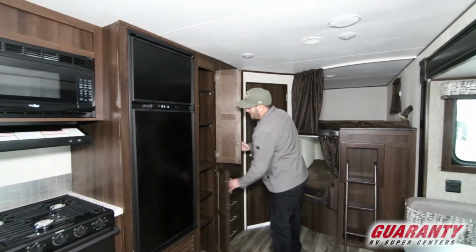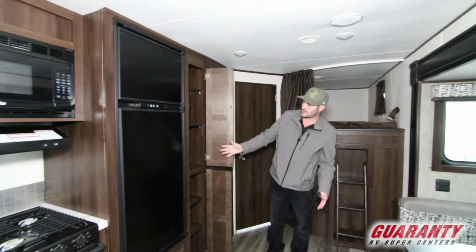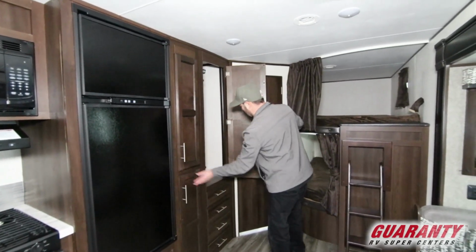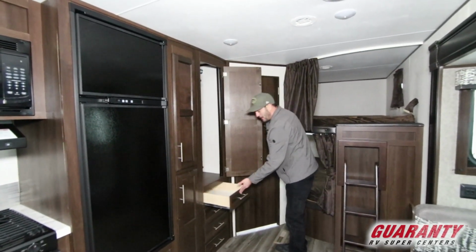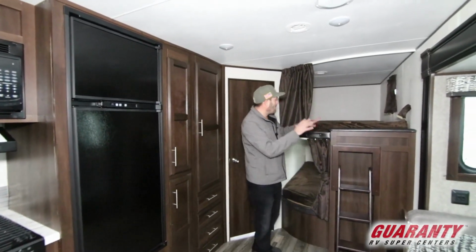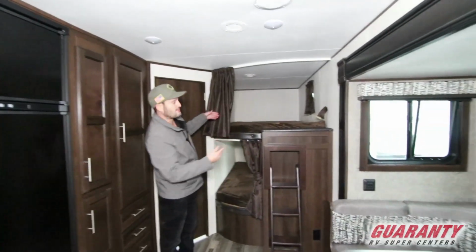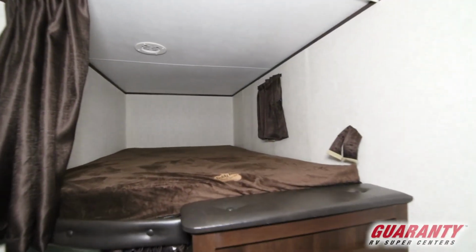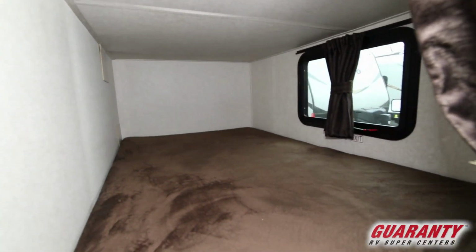So then you have a ton of storage back here. You can use this side for a lot of pantry, but then on this side here for extra closet and drawers for the kids in the back with the bunks. A ton, a huge closet back here. Then you got your 2 big bunks back here, and they actually give you a ladder to get up to the top. Both bunks have a window, both bunks have plugs. There's storage underneath that bottom bunk, and you can also access that from the outside.